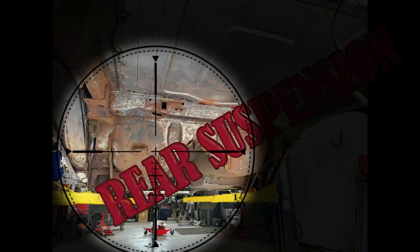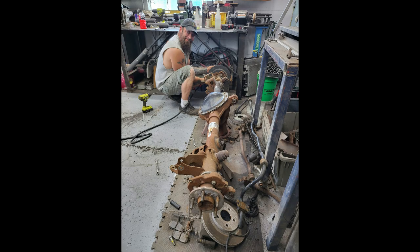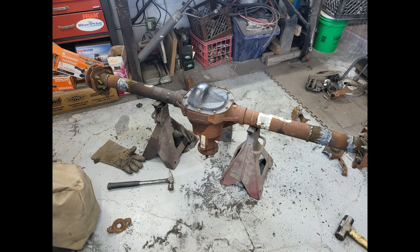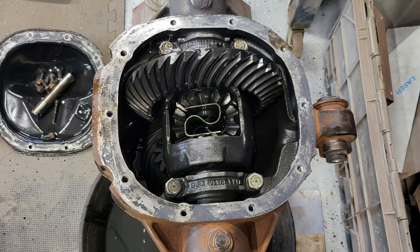I ordered a '67 Mustang style 4-link kit for the back of this car, hoping that it was going to fit in there. But like everything else with this project, she just was not going to be happy unless she had something hand fabricated just for her.